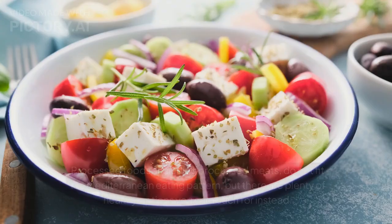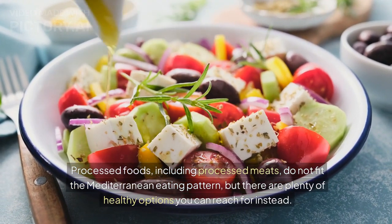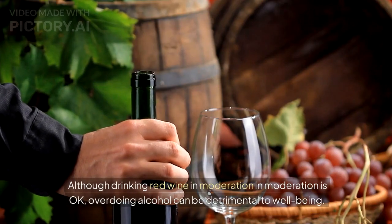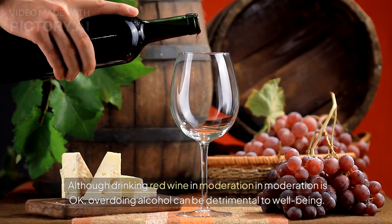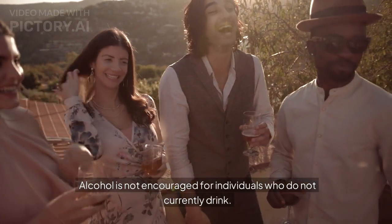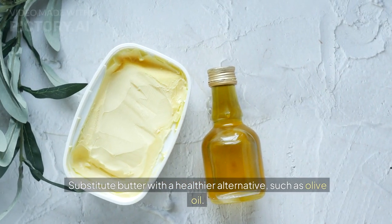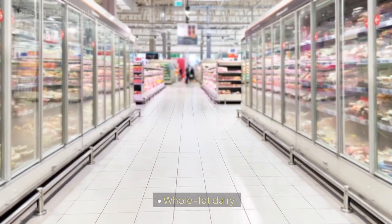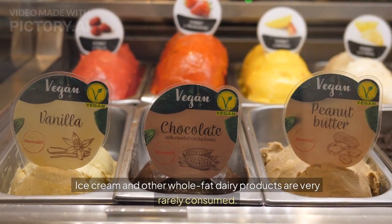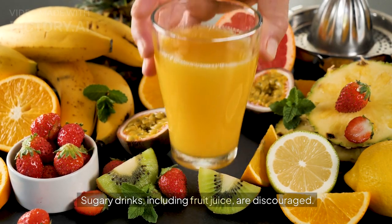Processed foods: processed foods, including processed meats, do not fit the Mediterranean eating pattern, but there are plenty of healthy options you can reach for instead. Alcohol: although drinking red wine in moderation is okay, overdoing alcohol can be detrimental to well-being. Alcohol is not encouraged for individuals who do not currently drink. Butter: substitute butter with a healthier alternative, such as olive oil. Whole-fat dairy: ice cream and other whole-fat dairy products are very rarely consumed. Sugary drinks: sugary drinks, including fruit juice, are discouraged.